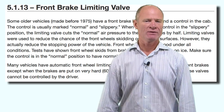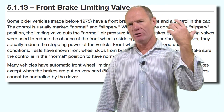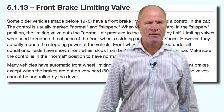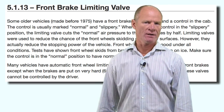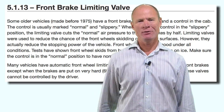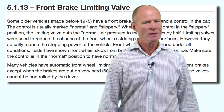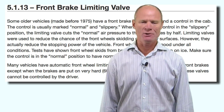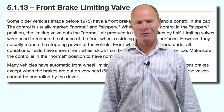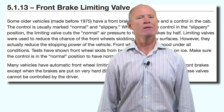Front brake limiting valves. All vehicles are equipped with automatic front wheel limiting valves. And on newer vehicles, you're not even going to know that they're there. However, if you make a hard brake application over 60 pounds, let's hope that if you make a 60 pound brake application on an air brake system, you've got your seatbelt on, because you are going to be doing a bug impression on the inside of the windshield. Let me tell you, that vehicle is going to come to a hard stop.